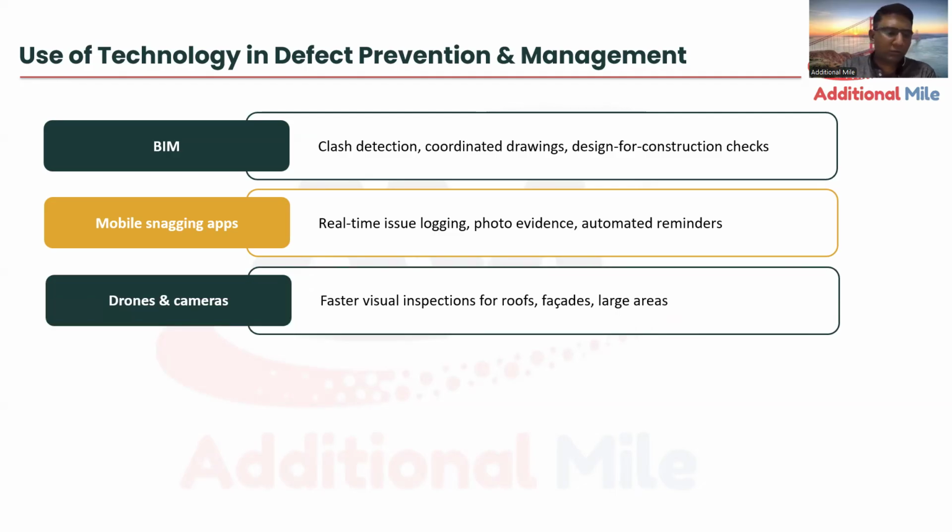Third is drones and cameras. Here the example I have given is of roof and facade, but I was watching some documentaries, and I have personally visited one of the bridges where a drone was used to see the underdeck defects, maybe honeycomb, maybe extra corrosion. In fact, the bridge was near Mangalore. The bridge was ready for handover, but they wanted some expert opinion and inspection before handing over.